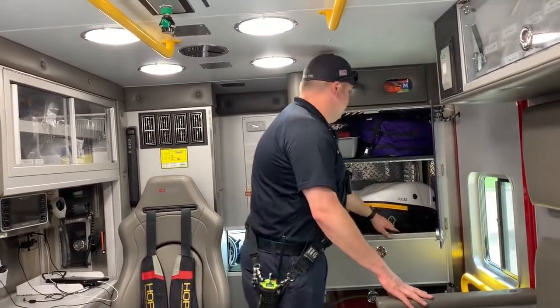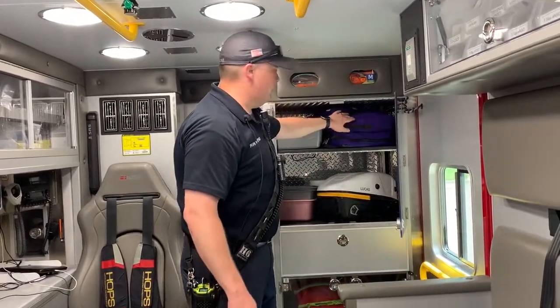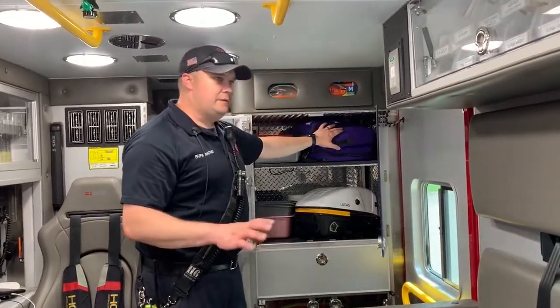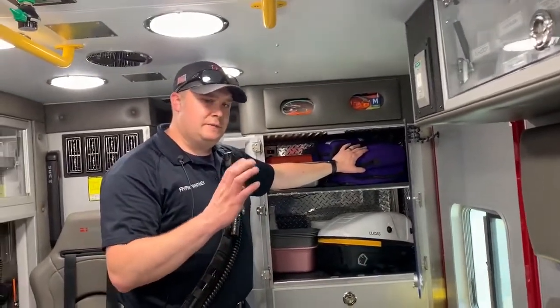This is pretty standard for any ambulance. Our purple bag is for pediatric patients or kids. Those have all of our pieces of equipment that are specific sized, smaller for kids.